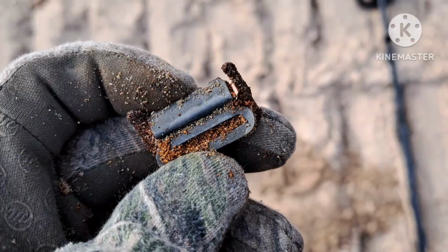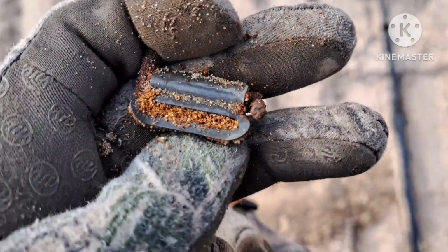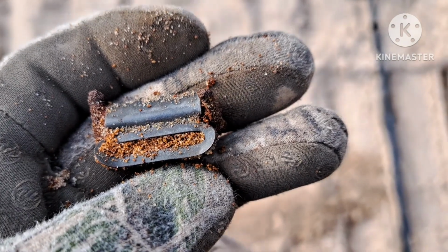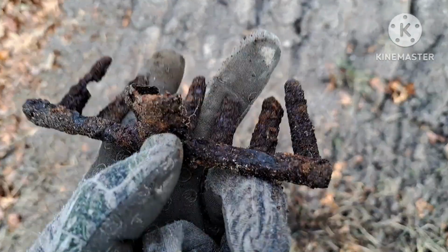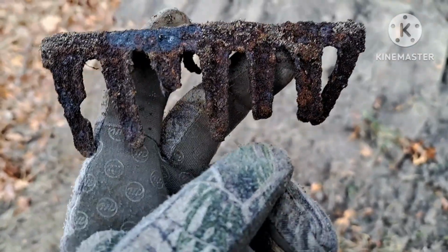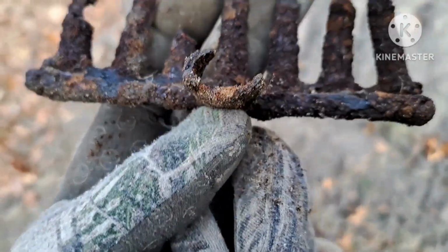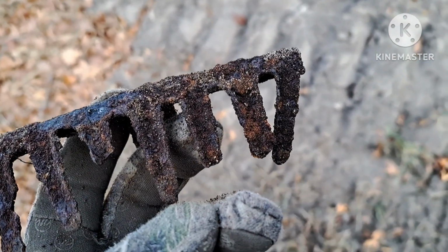Well, there's my next target. Some type of old clasp or buckle kind of falling apart. Not quite sure what that's off. Suspenders or something. Let's move on. Well, there's my next target. Little kid's rake or some little gardening tool. I don't know. It's pretty heavy metal. I don't know if that's a kid's toy or if that was actually a garden tool. But let's move on.